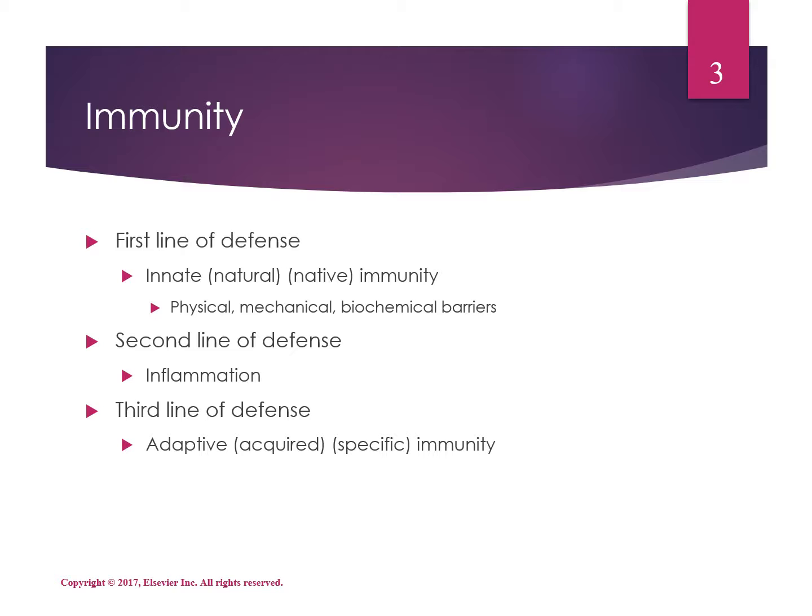Then we have our second line of defense, which is inflammation. And then our third line of defense is adaptive or acquired, and it's more specific immunity. It can take up to 7 to 10 days to provide protection, but it's very specific to the antigen.